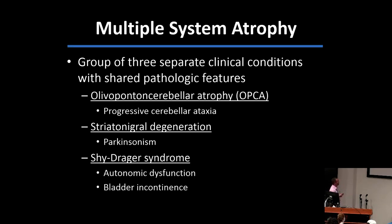So it's 3 separate clinical conditions with pathologic overlap. First one is called olivopontocerebellar atrophy. It's atrophy of the olive, pons, and cerebellum. These patients present with severe progressive cerebellar ataxia. They can also have a component of Parkinsonism, so it's atrophy of the substantia nigra and the putamen. And then some of these patients present with severe autonomic dysfunction, and that's involvement of the lateral columns of the spinal cord. So you'll see abnormal accumulations in the lateral columns of the spinal cord, which result in autonomic dysfunction.